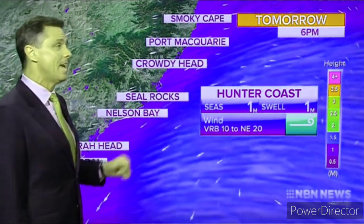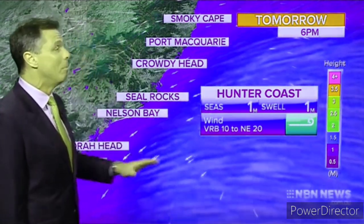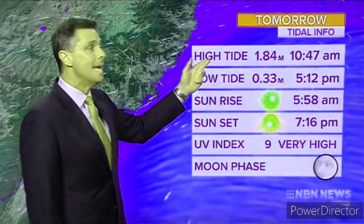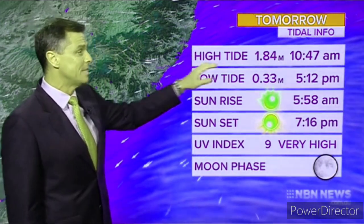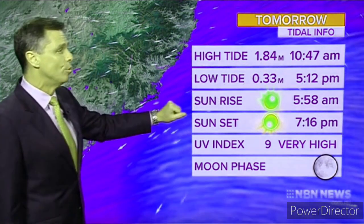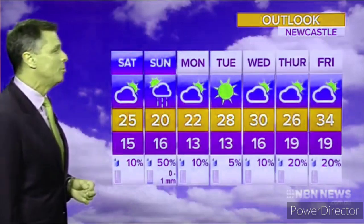It's all about the seas, and no swell today. We lose the seas because the wind dies off and there's not much left over swell. It's still going to be quite small. It'll be gobbled up by the high tide at about 10 to 11 tomorrow morning. It's a fairly big tide as well after the full moon at 1.84 of a metre. Sun will be up just before 6 and down at 7:15. The moon's up a little bit later.